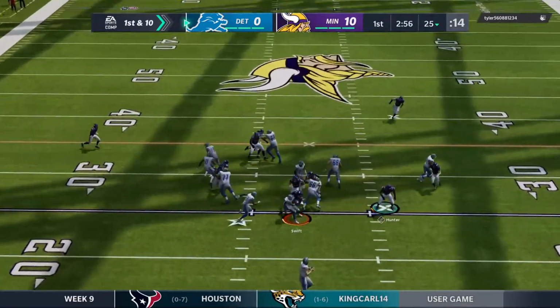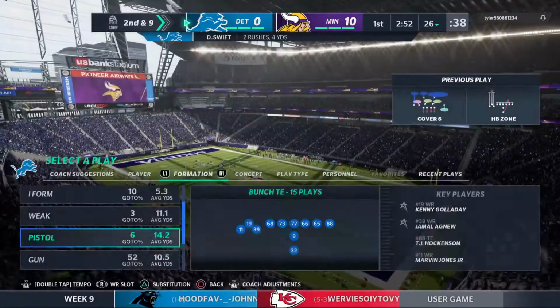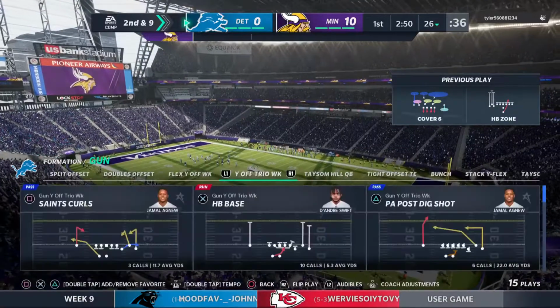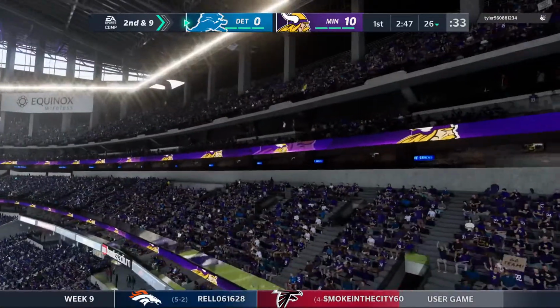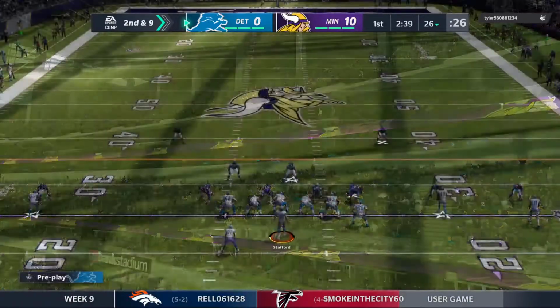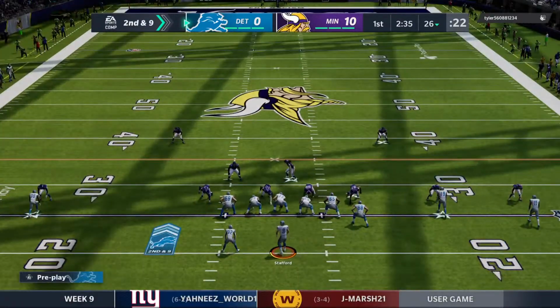On the ground, it's Swift to start the drive. And not much to speak of. Call it a 1-yard gain up to the 26. He was brought down at the 20. Yeah, things were pretty stacked up there in the middle of the line. A lot of bodies, not much space. I think ultimately he was fortunate to get anything out of that run.